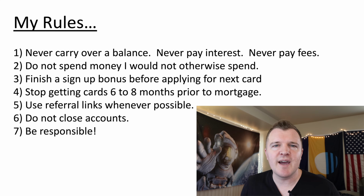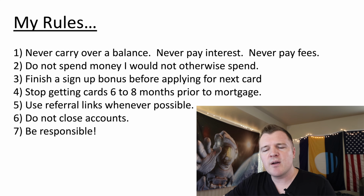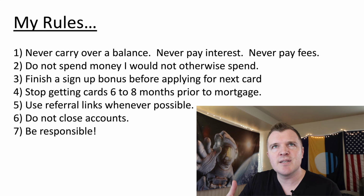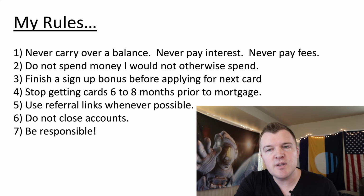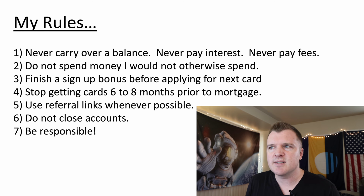Rule 4 is if you plan on applying for a mortgage in the next 6 to 8 months, you might want to stop applying for new credit cards. Banks get a little sensitive about hard inquiries on your credit prior to applying for a mortgage. It makes it look like you might default on a mortgage, but if you haven't had a new account or hard inquiry in the last 6 to 8 months, generally when applying for a mortgage, you'd be good.